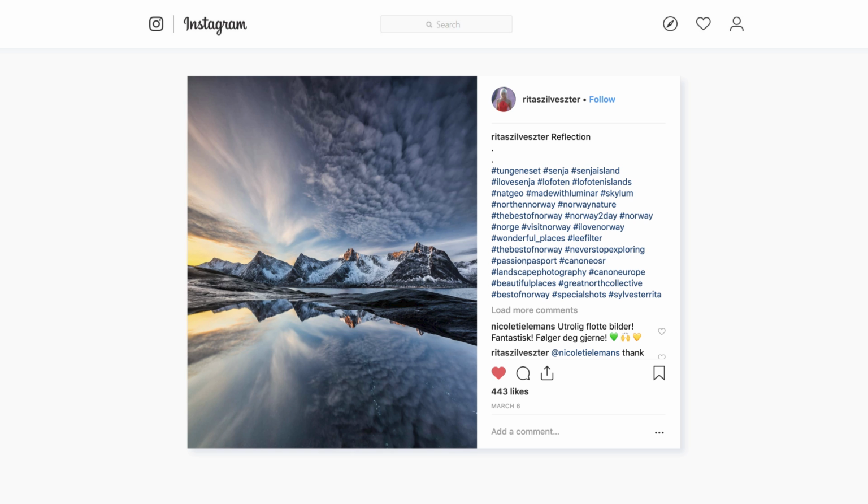This is a beautiful shot, and it's used a lot of the effects and a lot of the sliders that you have available to you in Luminar 3 for you to enhance a photo really well.